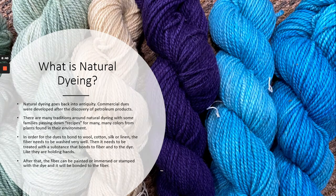Well, there's several natural dye stuffs that don't need to have that mordant step, and those are ones that are high in tannin. For instance, in our area, black walnuts dye very well, and you don't need to have that mordant intermediary with it.